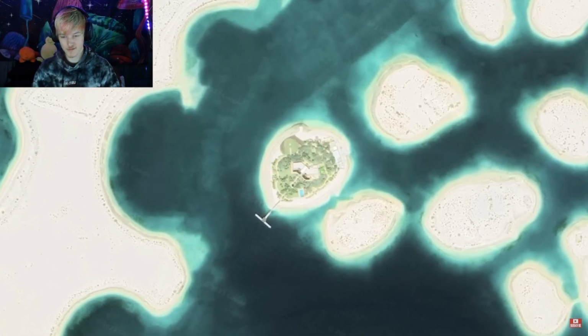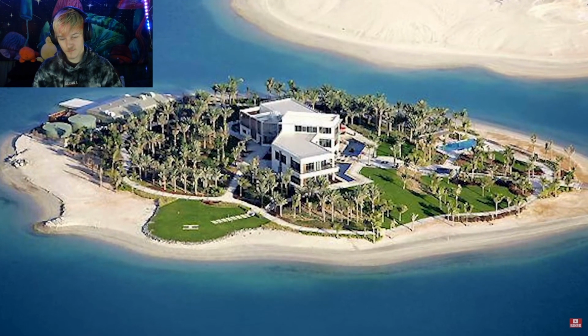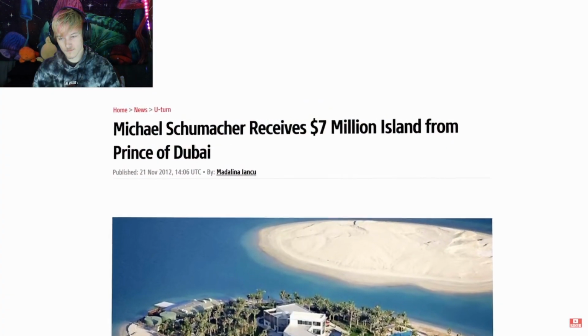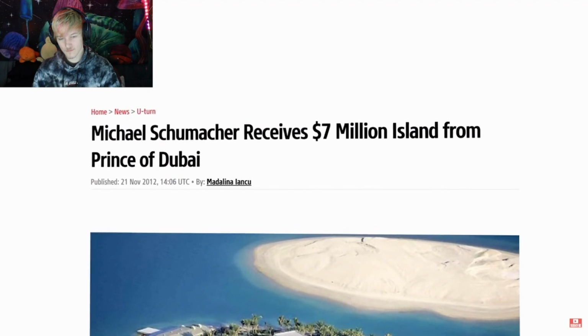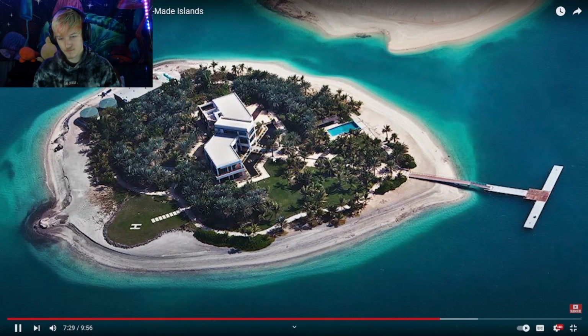However, that's not to say that there hasn't been any construction on the islands. A $7 million house was built by the developers in the northwest corner of Greenland, which was then bizarrely gifted to the German Formula 1 driver Michael Schumacher, who's never even commented on the project or given any indication.